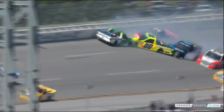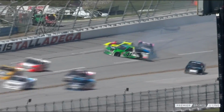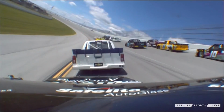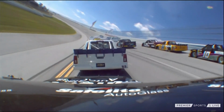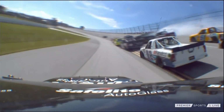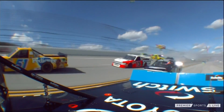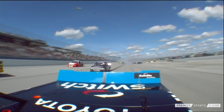Big hit for Crafton. Look at Todd Gilliland slipping through, and Myatt Schneider. Good job by those guys. Austin Hill. But unbelievable contact. From the view of Noah Gregson. Back her down, back her down, back her down. They're going to hit it, and they're going to come back to the flag. Get on the apron, apron, apron, apron. Clear, lower, get lower. All right, keep coming through here.